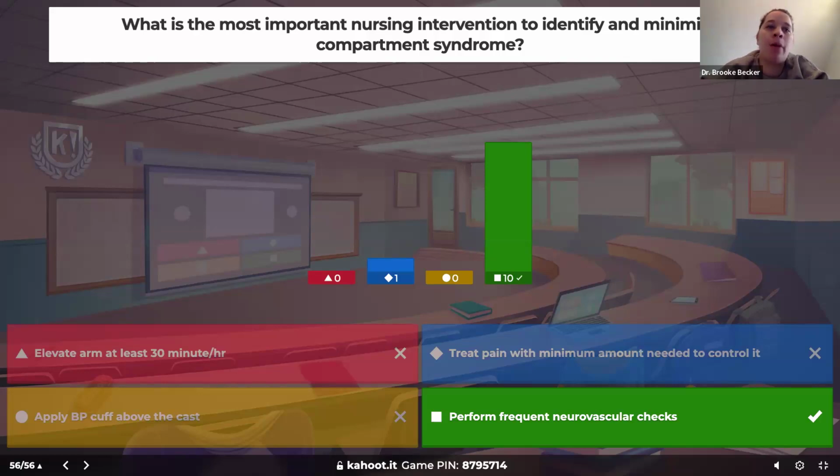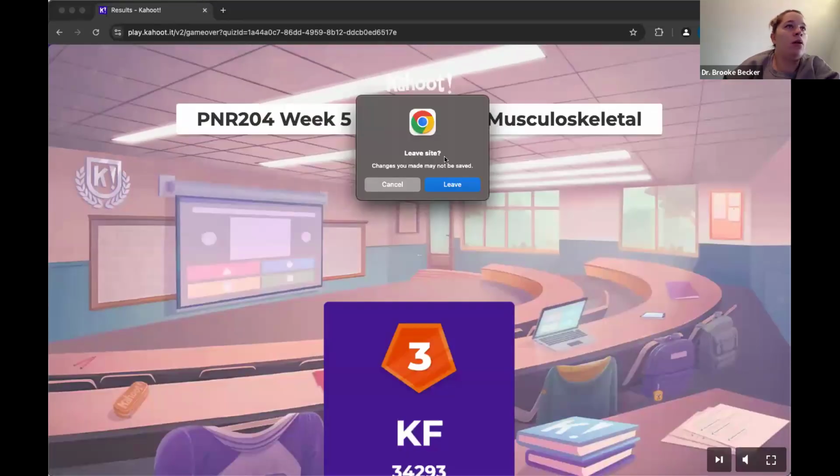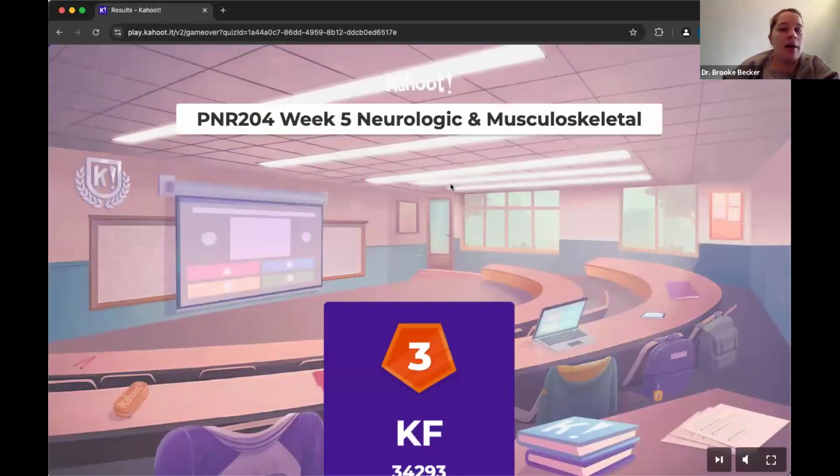Okay. And you're going to notice your pulses are going to change. They're not going to be normal. They're not going to be 2+. There's going to be decreased sensation, pale color. They're not going to be able to feel you touching any longer. Those are all signs of potential compartment syndrome. Okay. All right. Good job with that.